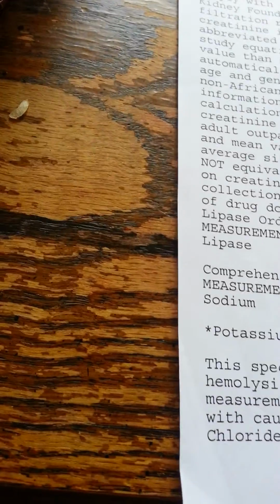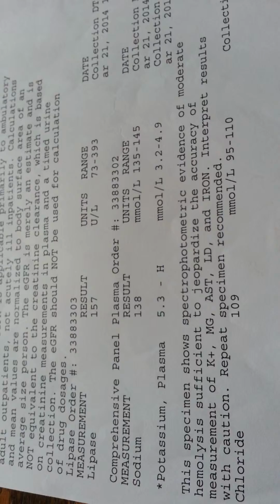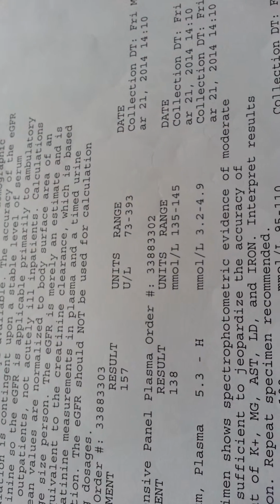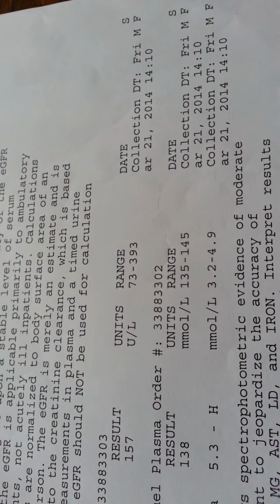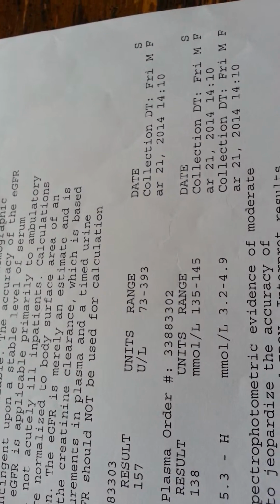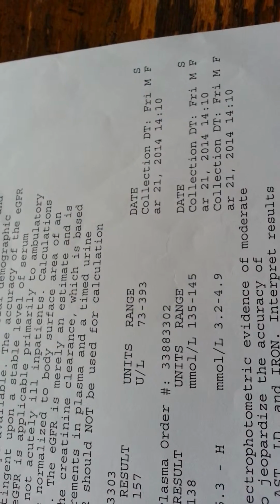Let's see what it says about this. There is a disclosure. Let me turn it this way for a minute. It says this specimen shows spectrophotometric evidence of moderate hemolysis sufficient to jeopardize the accuracy of measurement of K+, which we know is potassium. So interpret results with caution. Repeat specimen recommended.